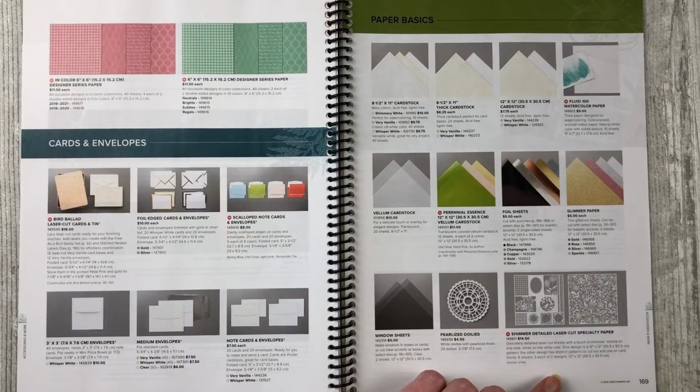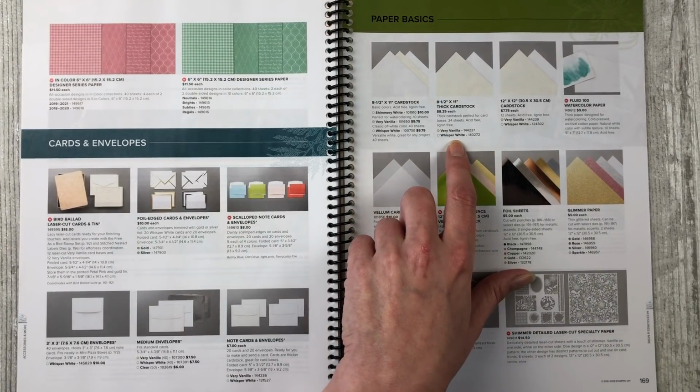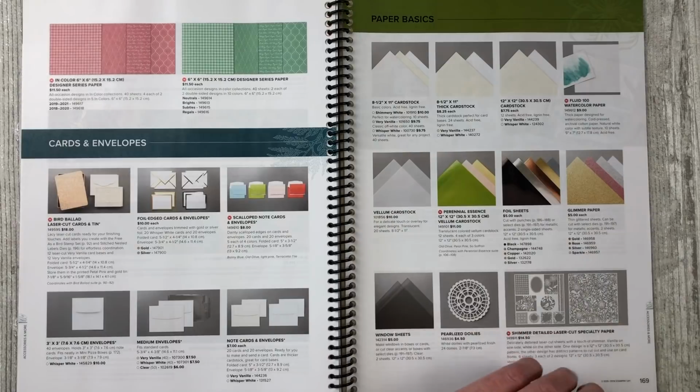And then on page 169, you'll find a variety of basic papers. So you have your cardstock packs, your thick cardstock. The thick cardstock comes in white and vanilla. And this is perfect for creating your card bases. I use this all the time instead of the regular white or vanilla cardstock.